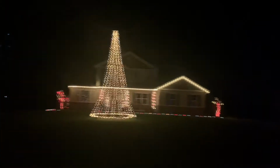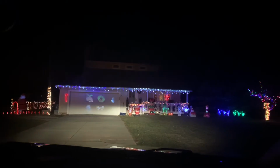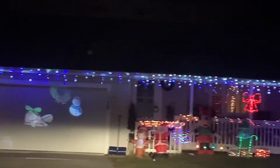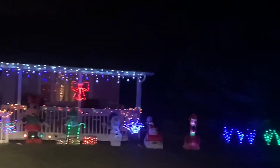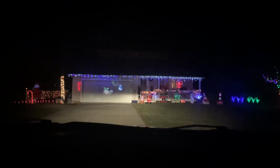Some more houses. Some nice porch there. Oh, yeah. Lights are changing. They got Minnie Mouse, Santa Claus, a bear, Olaf, Flamingo. Looks pretty nice. It's a projection on the garage door there. Just keep getting better.